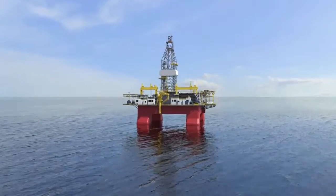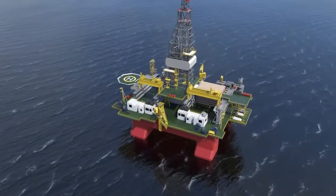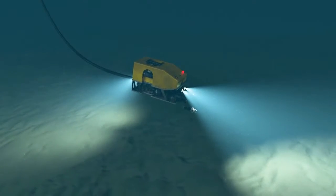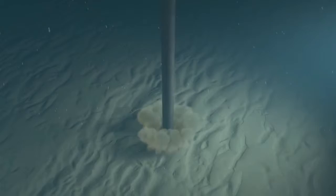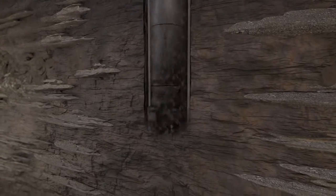While technical differences exist, the process for drilling all offshore wells is similar and takes place in several stages. Before any drilling, a remote operated vehicle, or ROV, is sent to assess the condition of the seabed. A hole is then drilled into the ocean floor using a large diameter drill bit, and steel pipe called a conductor is installed, providing the well's initial structural support.